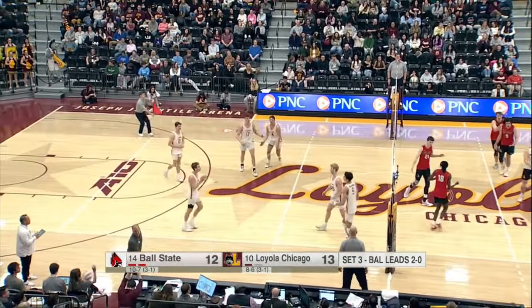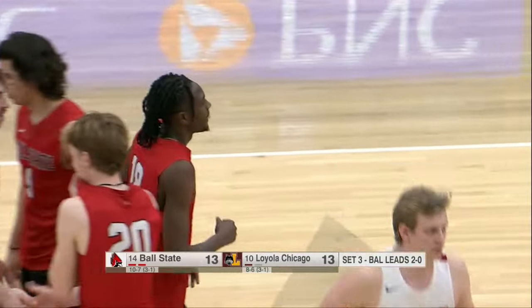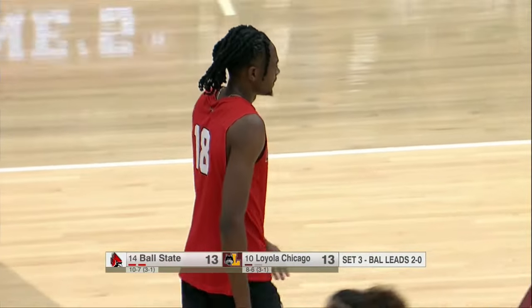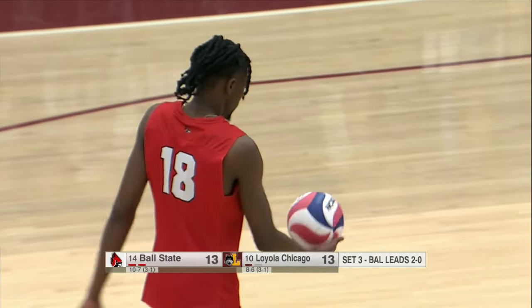And Ndava Zucheva again. That's his 10th kill. Yeah, nice swing by Ndava Zucheva. Just faster on his swing. Truby knew he had a chance on that ball. Just missed it.